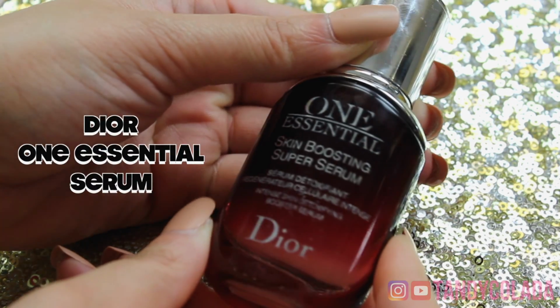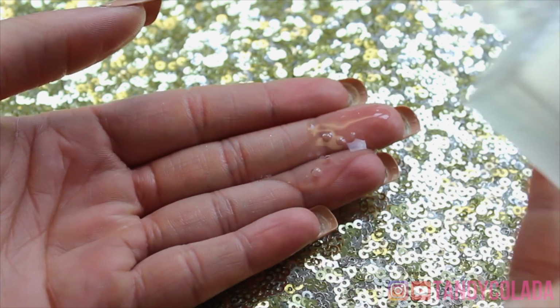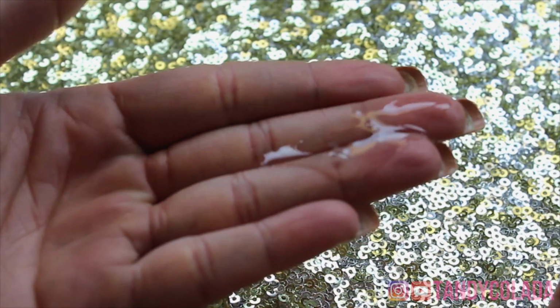So you guys know skincare is always key for prepping for a nice, good makeup foundation day. So I'm starting out with some One Essential Serum by Dior, as well as the Chanel Micro Liquid Essence. You guys already know the Chanel Micro Liquid Essence is my jam. Leaves my face feeling super smooth.